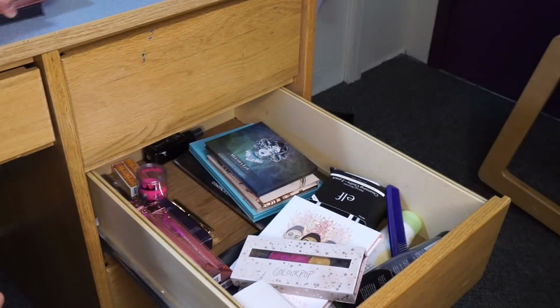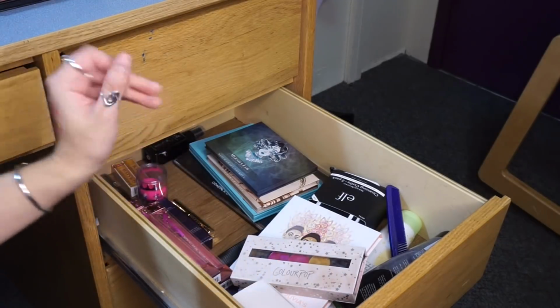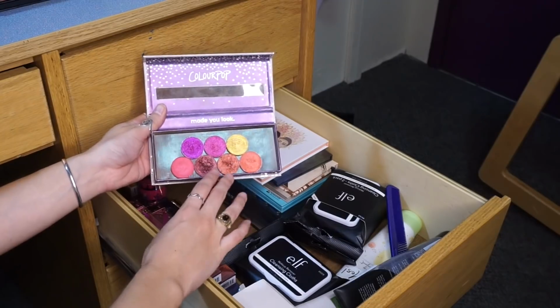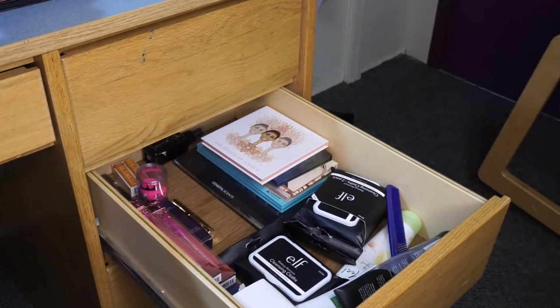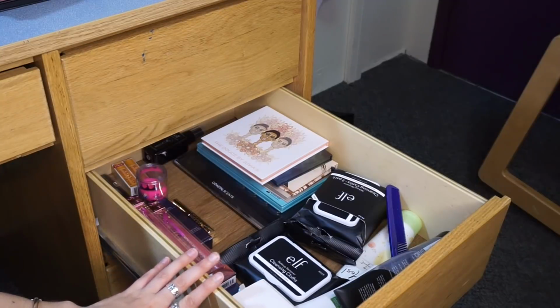So if next month I have another palette that I didn't pick for this month in my Shop My Stash, that will be why. Also, I think I'm just going to keep this in just for these two shadows. I use them each a couple times and maybe I can get a few more uses out of them. So yes, that is everything for this drawer.